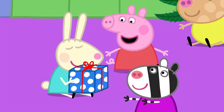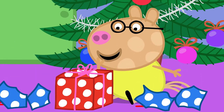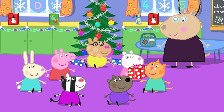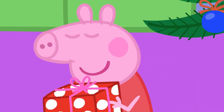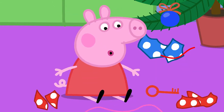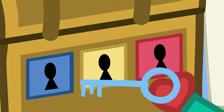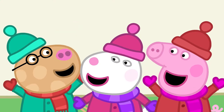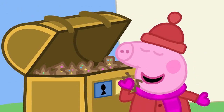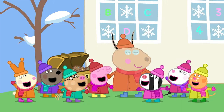I love Pass the Parcel. Me too. Me too. Oh, I thought I won. It's a very long song. What is it? Oh, the music stopped. Hooray! Now Peppa and her friends have found all three keys, it's time to find out their prize. Yum! You did it, Peppa! You all did it together, Pedro! Hooray!